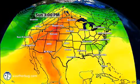So here comes that big bubble of warmth as it shifts east. Temperature-wise, we will be much warmer in the eastern half of the country than last week. In fact, today, our friends in D.C. at 91.